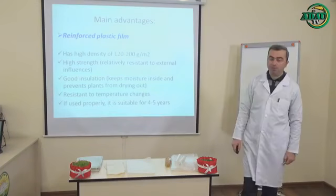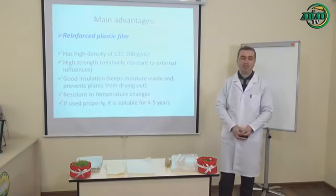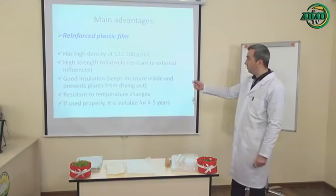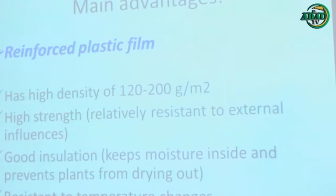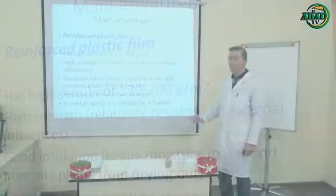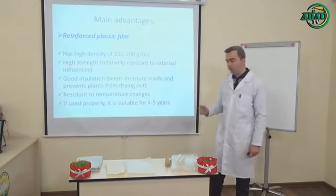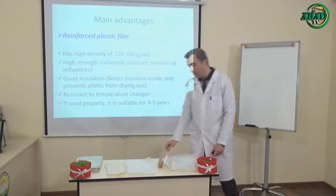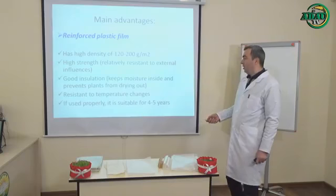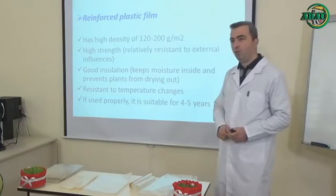The reinforced plastic film has high density, from 100 to 120 grams per square meter. This high density helps this cover material to stay strong and last longer. It gives good insulation, keeps moisture inside and prevents plants from drying out. It's resistant to temperature change, because in different climatic zones the temperatures vary, and by using reinforced plastic film we can easily avoid that effect of temperature change. If properly used, it can last 4-5 years, which is good for our growers.